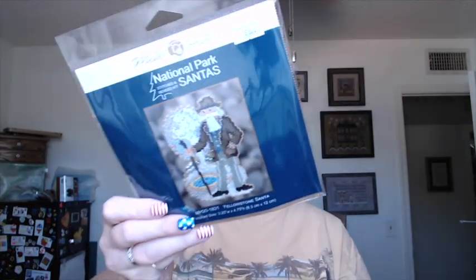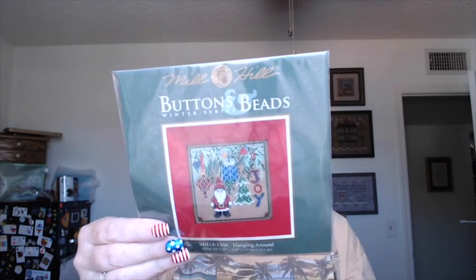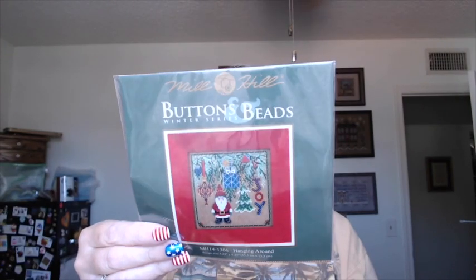The other couple things that came in, we talked about these before. Yellowstone Santa, Yosemite Santa, and the one that I could not remember last time, Grand Canyon Santa, and then the buttons and beads Santa that's hanging around. So my mail collection increases. I'm up to date on the Santas, so hey, I'm good with that.